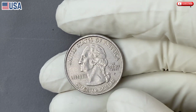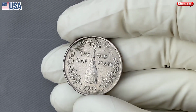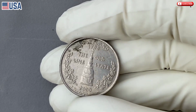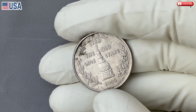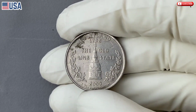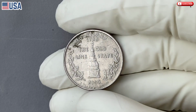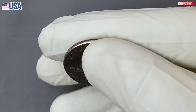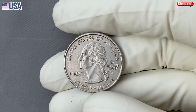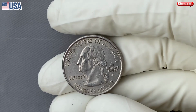The state has been a key player in American history since the early days of the country, with its roots tracing back to colonial times. From its pivotal role during the American Revolution to its significance in the Civil War, Maryland has always been at the heart of national development. But what makes the Maryland quarter from 2002 stand out? It's more than just the fact that it was part of this massive program. It's the symbolism and design that make this coin so special.